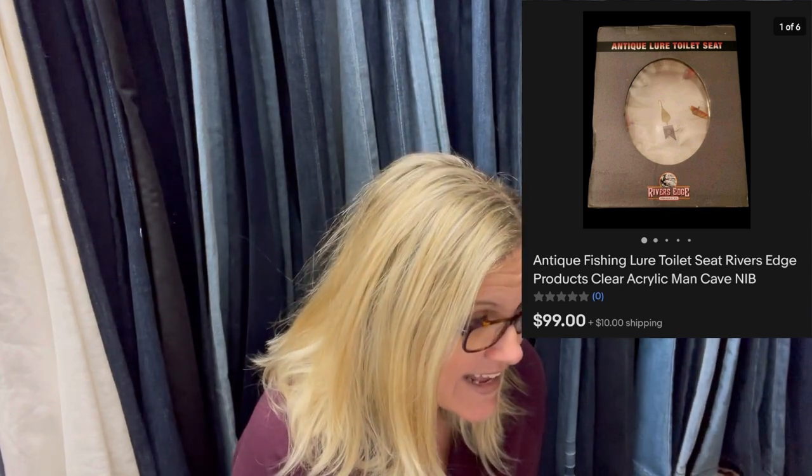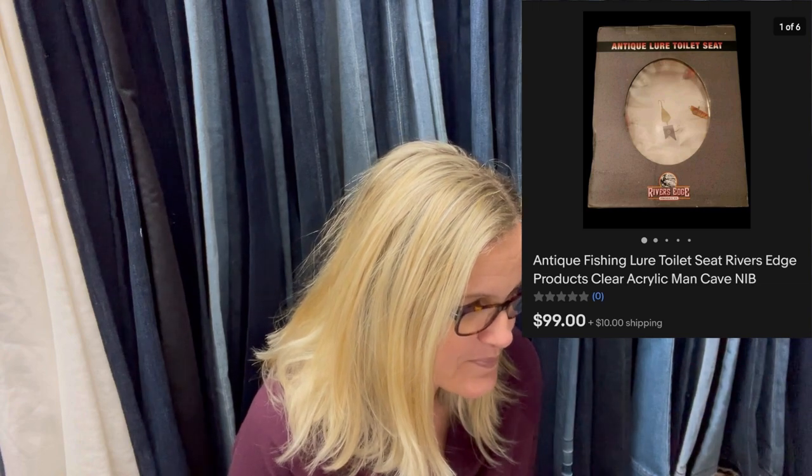All right, the next item is, let me try to make this bigger so I'm not squinting. It says, snagged this toilet seat for $12.99 from an antique shop. It was only listed for a few days, sold for $99.99 plus shipping. And it is a fishing lure toilet seat, you guys. How funny is that? I mean, check it out. What do you guys think? Says man cave in the title.